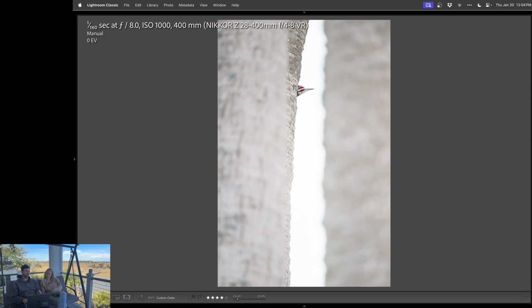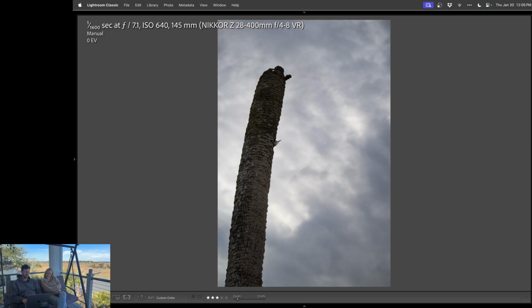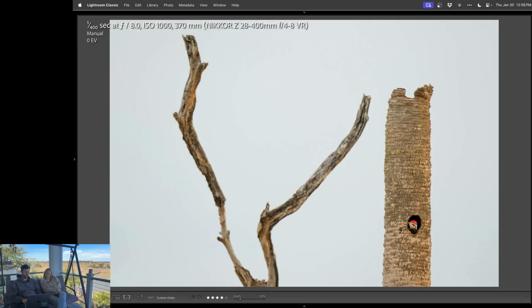I tried to get a shot where the bird really did stand out more. But it wasn't just like 400 millimeter zoomed in, like headshot. It is 400 millimeters. I know, because I backed up a bunch. But you know what I'm saying? I didn't want it to just be like, here's the big bird's head in a hole on a palm tree. It just felt kind of boring, you know. So I just kept trying a bunch of different stuff. I like that one a lot.